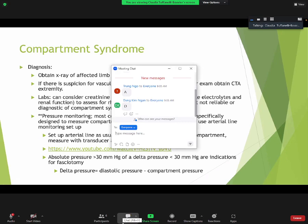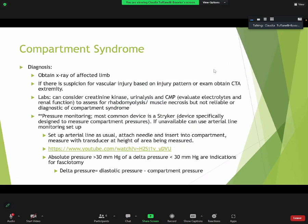So with diagnosis, you're going to obtain x-rays of the extremity most of the time, the affected limb, to see if there are fractures underlying those and see what the injury pattern is. If there's any suspicion for a vascular injury, say you think maybe they severed an artery, or based on the injury pattern you see them bleeding, then you may need to consider doing a CTA of the extremity to see if that vessel's intact. If not, then you'd obviously need to get vascular surgery involved.